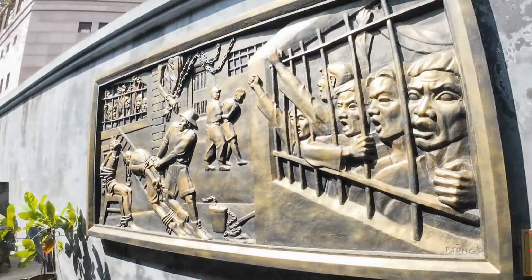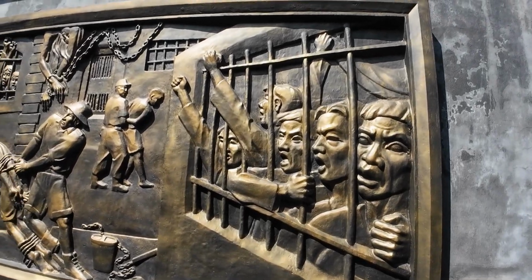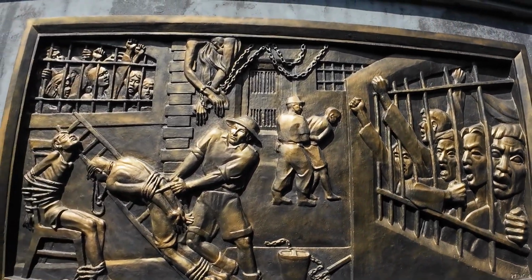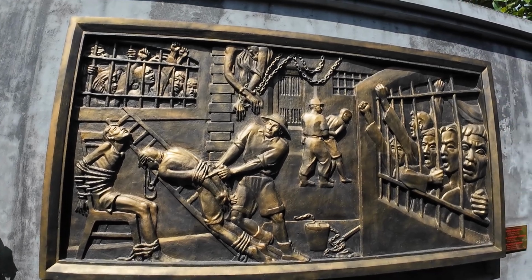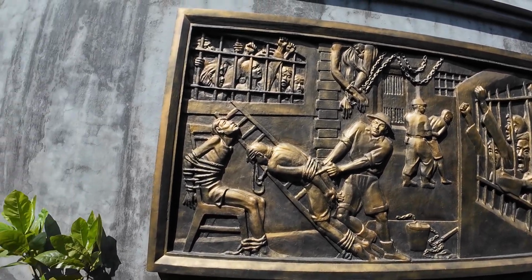Here we've got some reliefs, concrete reliefs. Prisoners getting tortured, restrained.